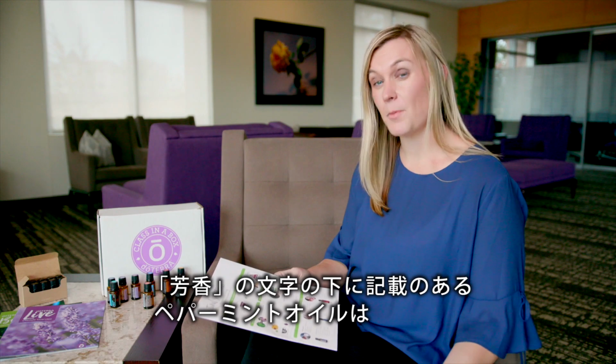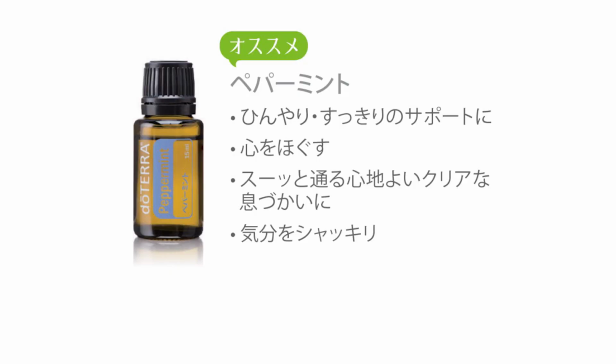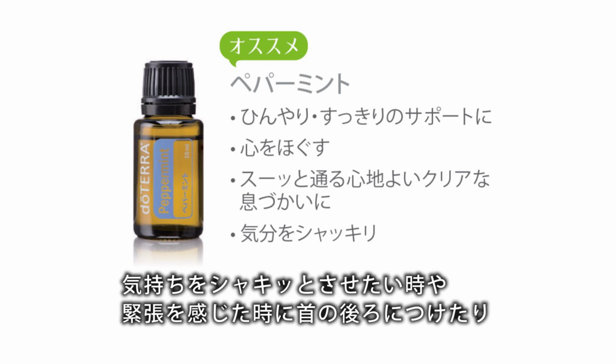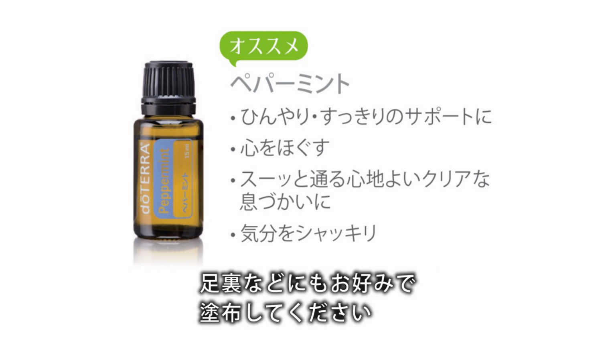Now, when you look at aromatic, we have the oil peppermint under it. I just talked about how peppermint would be really good for opening up those airways, but peppermint is also very cooling for the body. It helps you stay alert. It can help any kind of head tension. So it's a great oil to maybe apply to the back of your neck. You can also apply it to the bottom of your feet, wherever feels best for you.